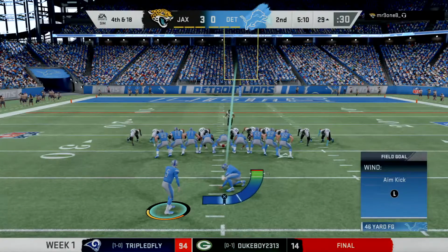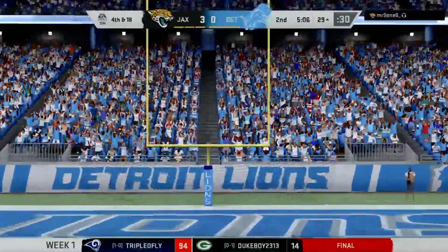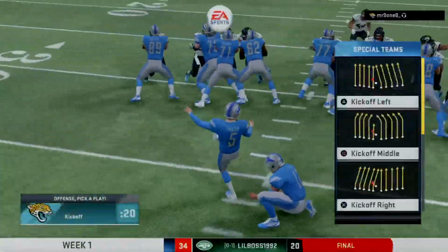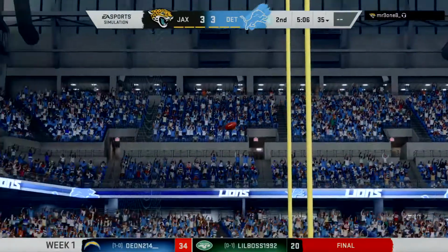A 46-yard attempt. And this is right down the middle as he puts it through, and that will tie us at 3-3. So in the end, they had the ball for 10 plays, but the drive gets them 3, not 6.